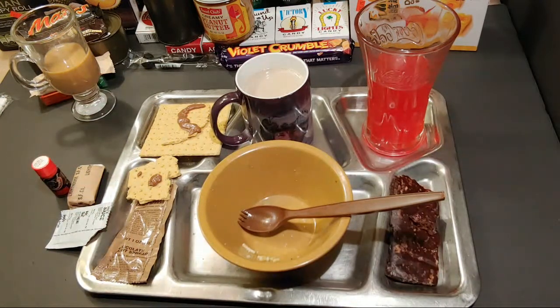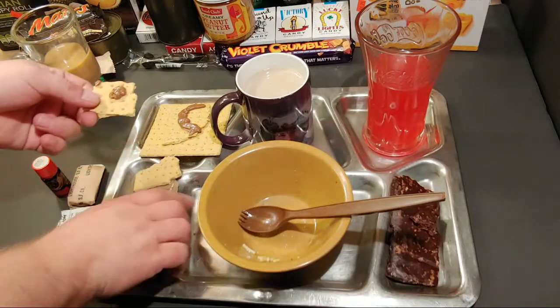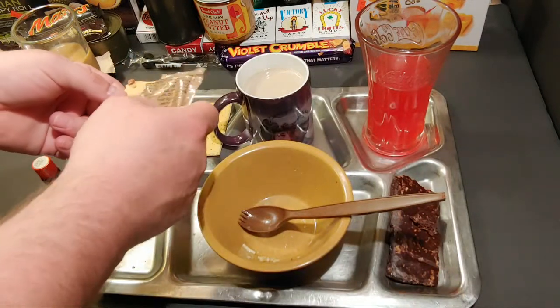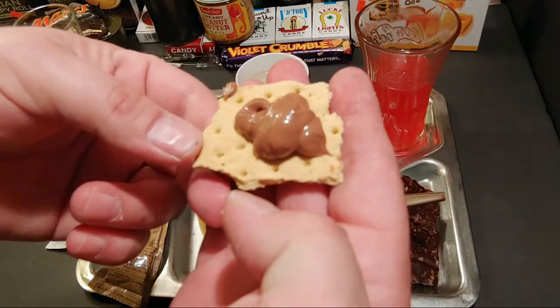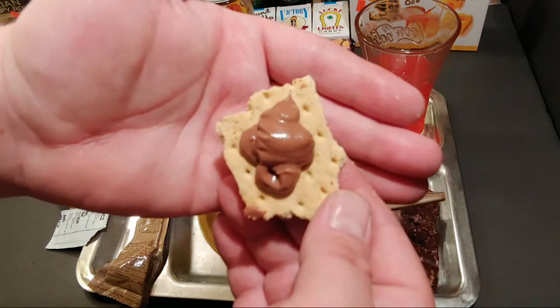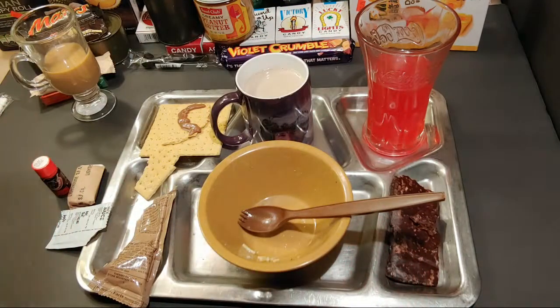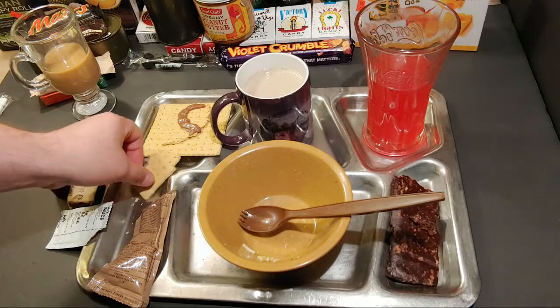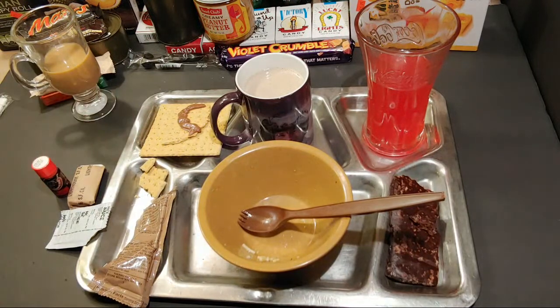Huh. Yeah, that's good stuff, man. I gotta grab another bite of this. Mm-hmm. Yum. Yeah, that looks real tasty, doesn't it? It almost looks, look at that. It looks like the emoji. Oh, man. That's so bad. The poop emoji. No, don't eat that. Oh, well. Mm. So good.